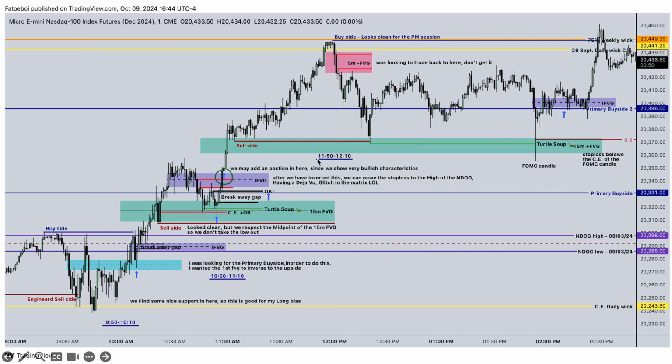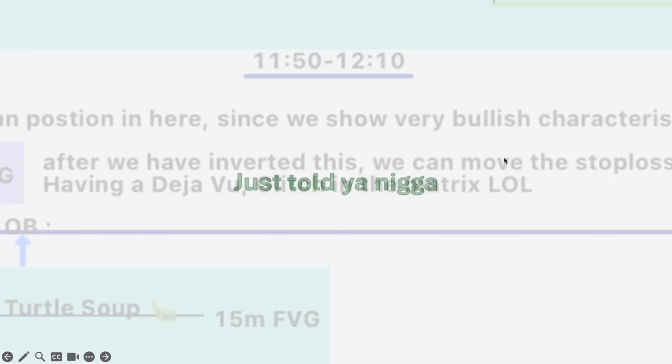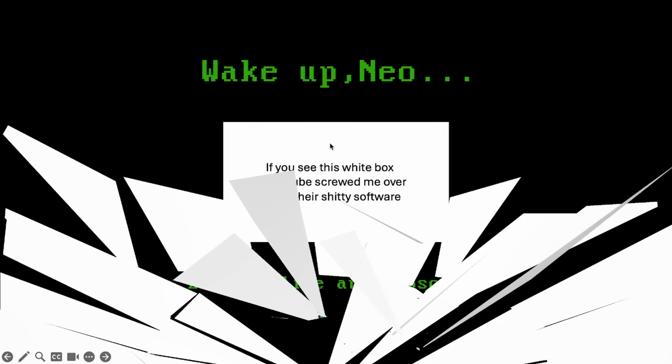At the lunch macro, we see the London close, we see that we take this sell side, we trade back into the 15-minute fair value gap, then we trade up. For lunch, I want to see buy side go, and then at 2 p.m. the FOMC candle, we turtle soup this, then we trade higher, we inverse this fair value gap in here. Once we come back in the fair value gap, we trade for a long position, and we put our stop loss below the consequent encroachment of the FOMC candle. So that was it.